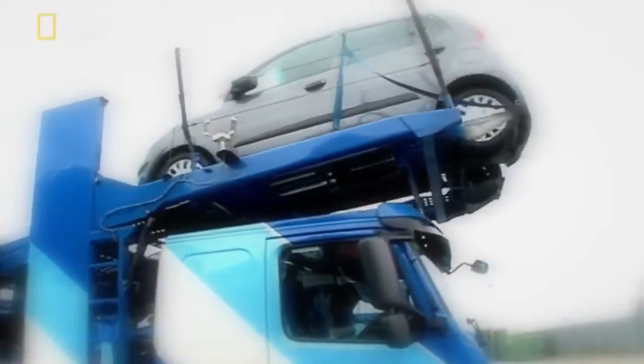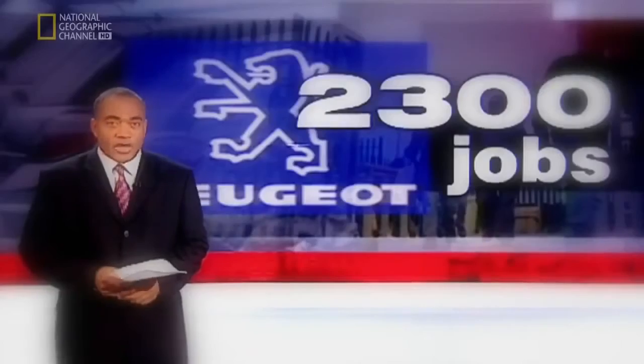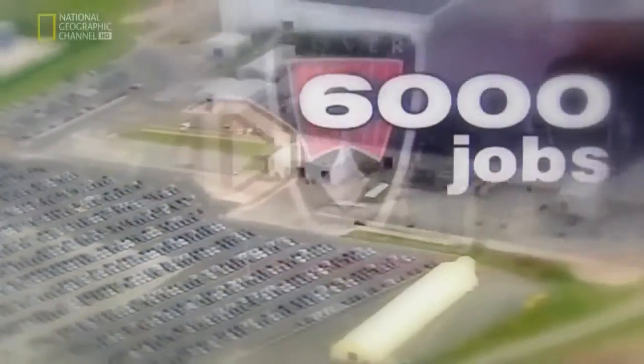And Britain's bust banks are leading to devastating consequences for car producers. No car company or any other company really foresaw what would hit them. Over 2,000 job losses, 6,000 people were made redundant.